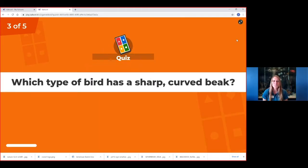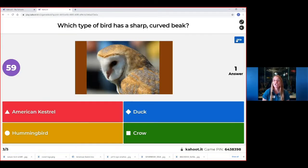Next question. Which type of bird has a sharp, curved beak? Red triangle, American kestrel; blue diamond, duck; yellow circle, hummingbird; or green square, crow. Give you a hint. I showed you one of them today. Which one has a sharp curved beak?